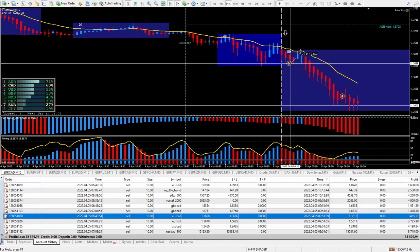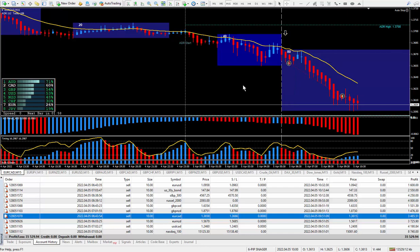Went against me about 15 pips. I knew it was going to go, and it did go, and it produced 42 pips. It looks like those 42 pips on the Euro CAD paid out $3,465.